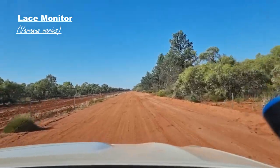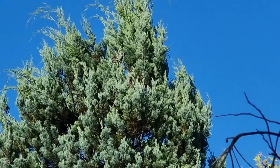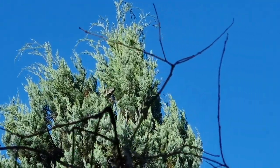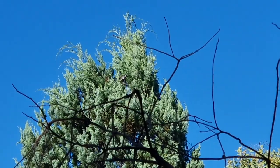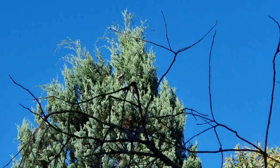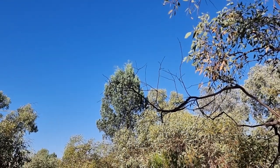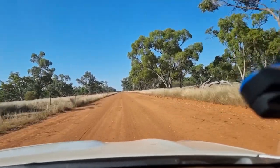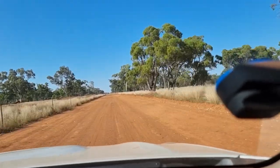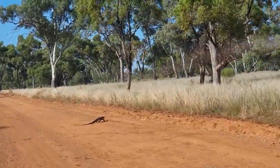We've just got a Lacey on the road. He's sprinting. He's going for a tree. He's gone for the tree. Normal phase Lacey. You can just see him in the top of this tree. A super arboreal lizard. Pretty cool seeing him in his Spinifex country though. Something different. Oh, that's cool. We have Lace Monitor number 3 in front of us. This one doesn't seem to care at all. Far out, that is cool.